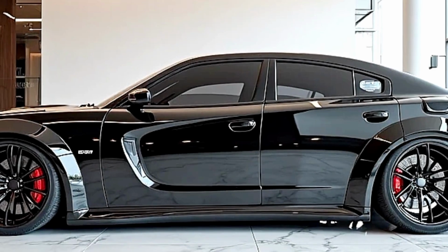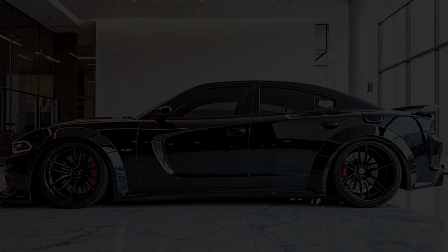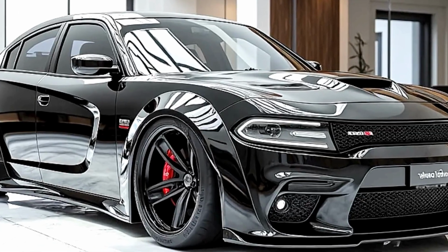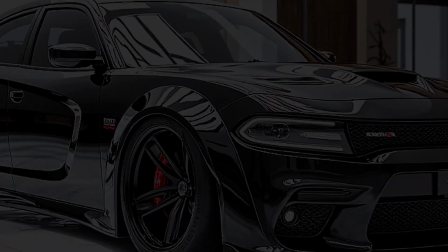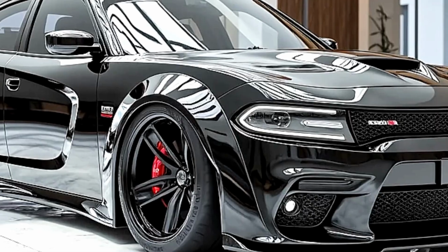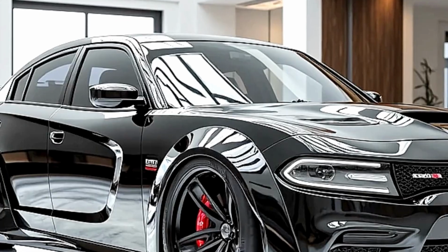Rear passengers are not forgotten either. There's plenty of legroom, and the wide-body design makes the Charger surprisingly comfortable for a muscle sedan. Heated and ventilated seats, dual-zone climate control, and ambient lighting ensure that even when you're not pushing it to the limit, it feels like a premium grand tourer.